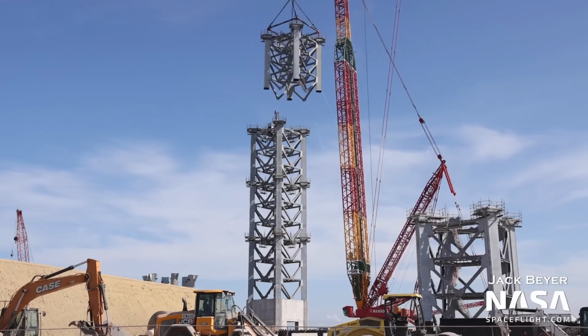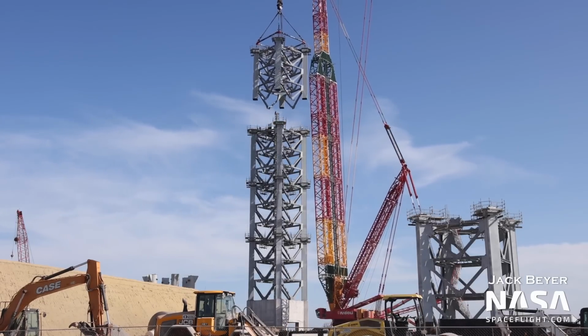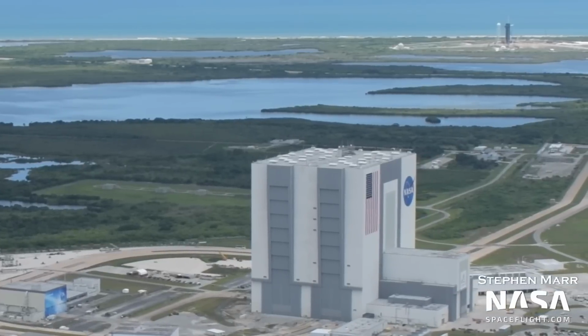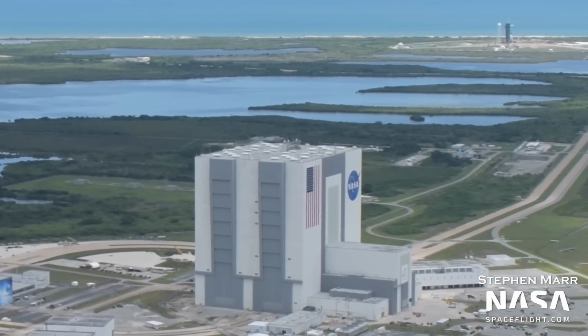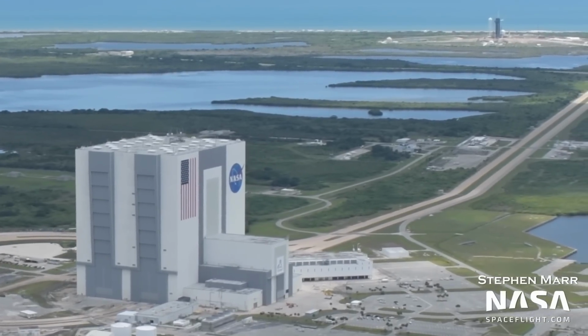It could even end up being the successor to Frankencrane, or as I'll call it, Frankencrane 2 Electric Boogaloo. I know you saw that coming. Given the arrival of the crane at 39A and the state of the launch tower segments at Roberts Road, rollout of those segments to 39A and stacking on the concrete base could be very soon.